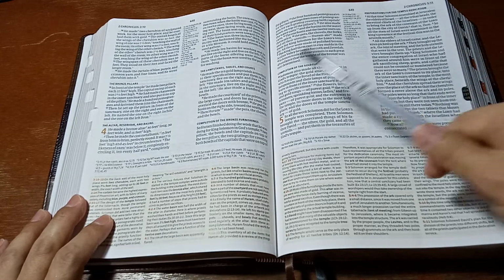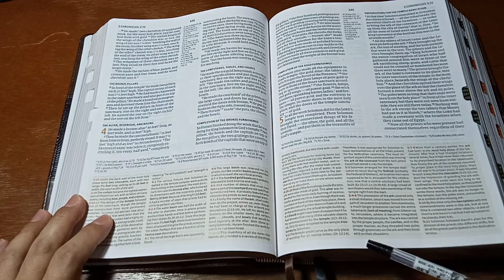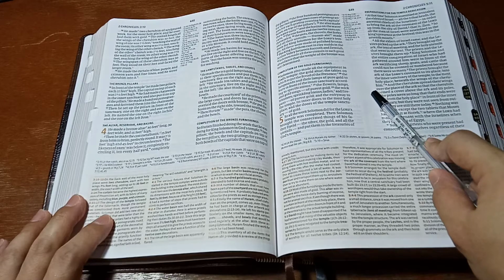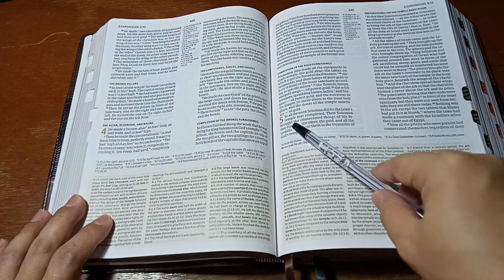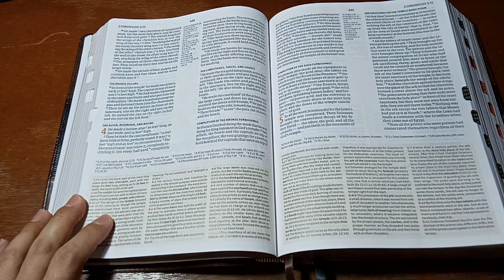Now let's take a look at the measurements of the margins that we have here. The outer margin and the inner margin is definitely 1 centimeter. It's both the same. The top and the bottom is 3/4 of a centimeter. The measurement of the center column is 2 3/4 centimeters. The chapter numbers, as I discussed, I think it's in orange or in red.